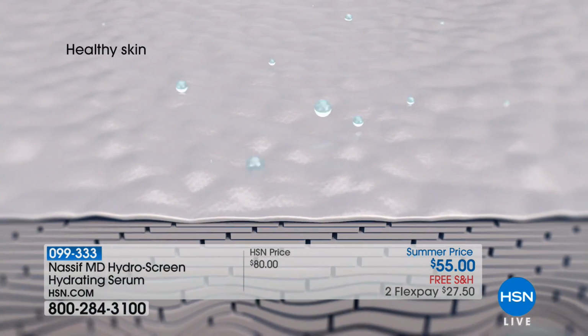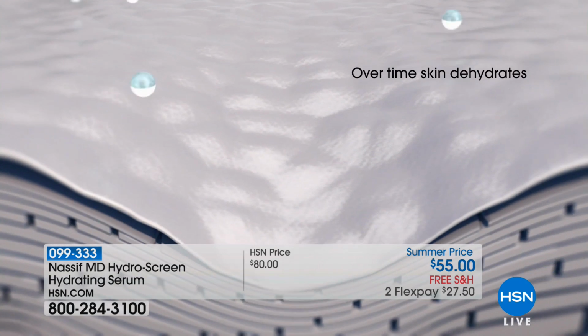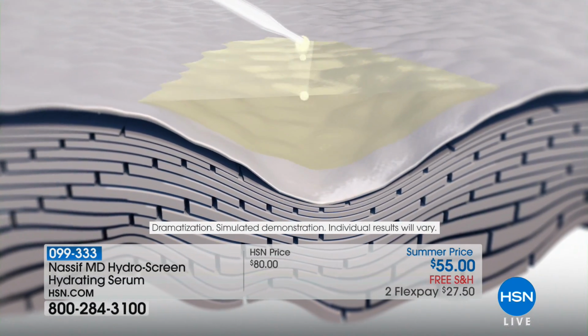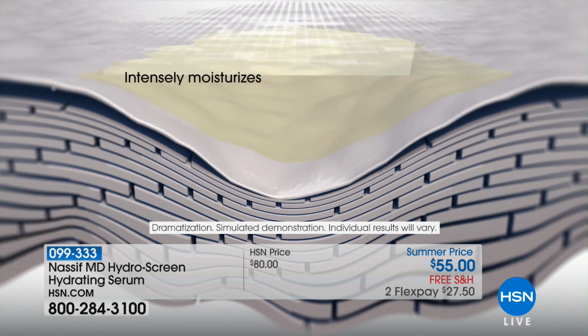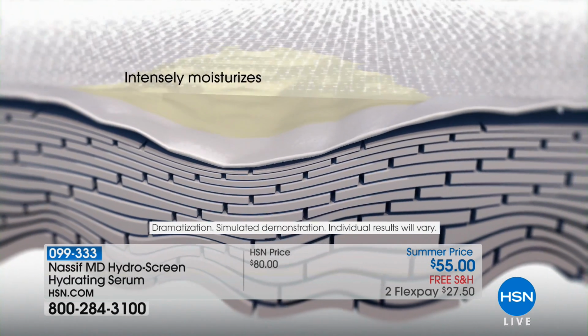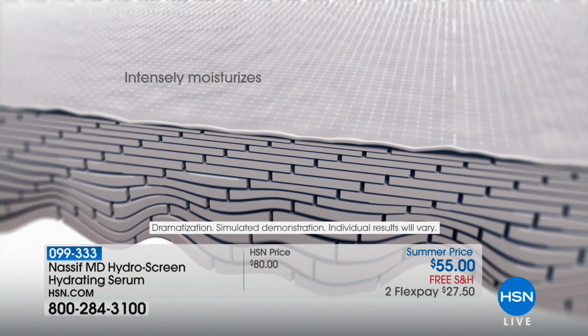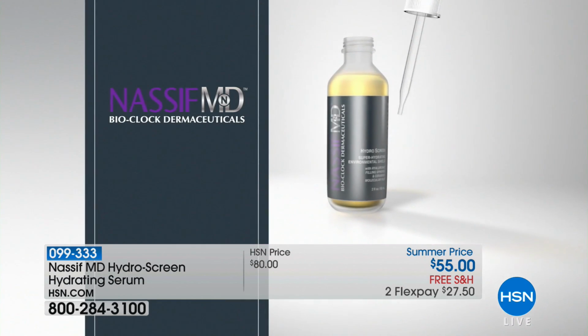This is an example of dehydration. Happens over the age of 30. This is the skin dehydrated. You actually put these little microspheres. This is new technology to deliver the hyaluronic acid into the skin. You see how it plumps it up? Wow. And hyaluronic acid holds its weight 1,000 times more in water.